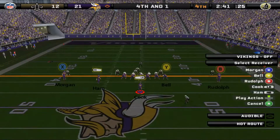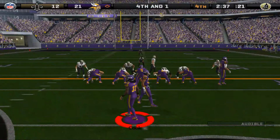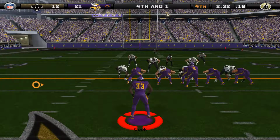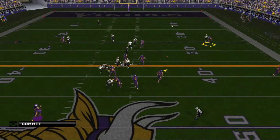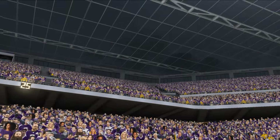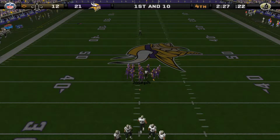Defense, get ready. Going with the pass on 4th down. Fires this one out quickly. This one falls incomplete. This defense will stop him for sure.